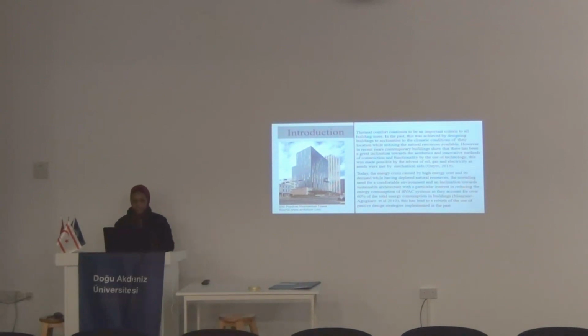However, in recent years, the energy crisis caused by high energy costs and demand, while having depleted natural resources, the unending need for comfortable environments and an inclination towards sustainable architecture has made us reconsider the strategies used in buildings, and this has led to a rebirth of the use of passive design strategies in buildings.